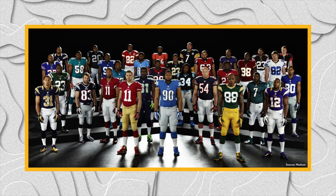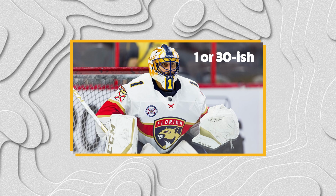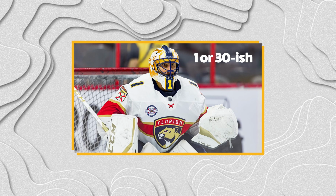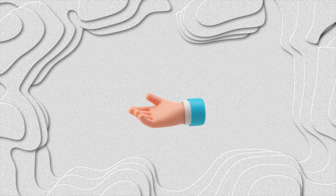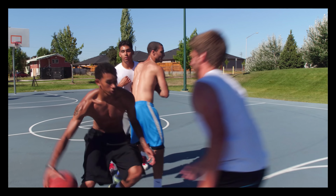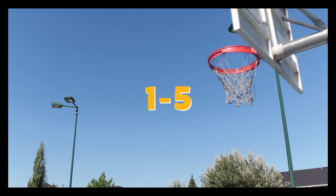Football numbers are usually in a range within the position group you play in. Hockey numbers, outside of 1 or 30-ish, which are typically reserved for goaltenders, are all over the place. But this is a basketball episode, so let's not get out of hand. Speaking of hand, basketball leagues in the United States almost exclusively use single and double digits from 1 to 5 for numbers. For example, 1 through 5, 10 through 15, 20 through 25, etc.